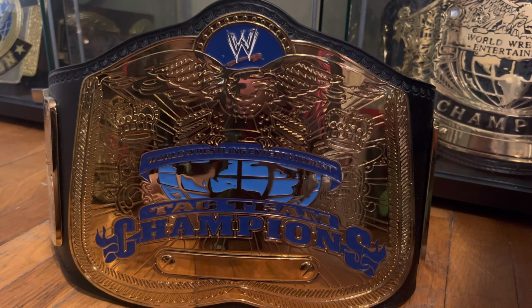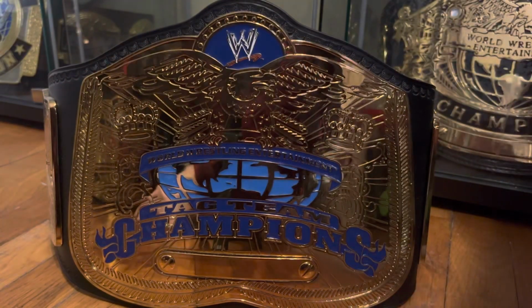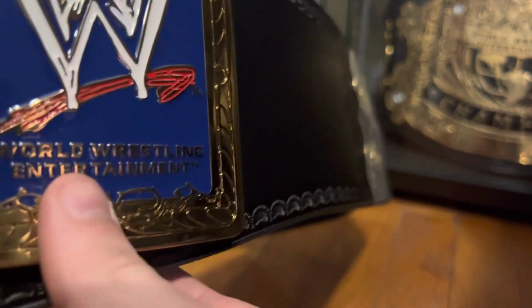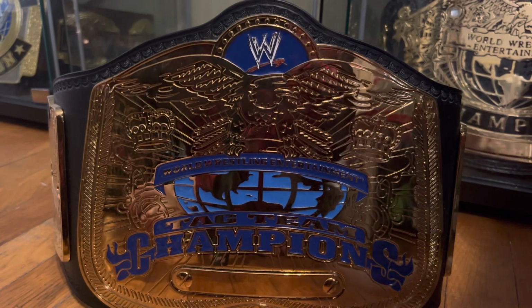You have the WWE Scratch logo with the blue background on it on the top. You have the very stretched out rectangular main plate. The side plates right here. You have the Scratch logo, and then you have the World Wrestling Entertainment logo right there with the blue background. And then these side plates are the same way. Definitely a beautiful title in my collection.